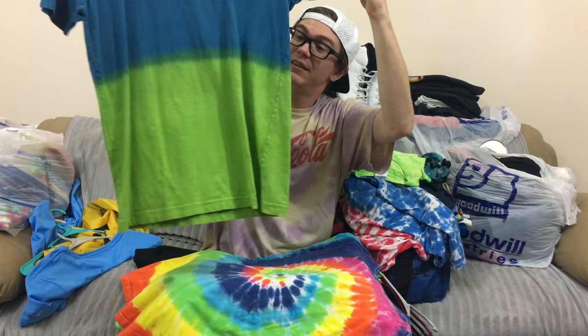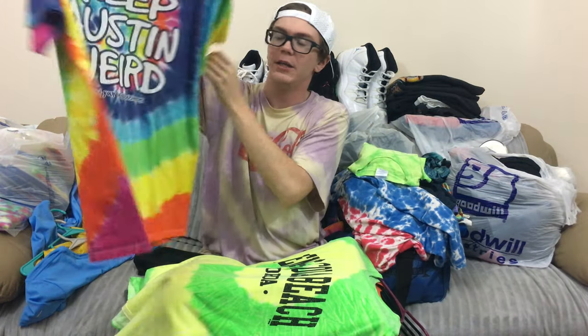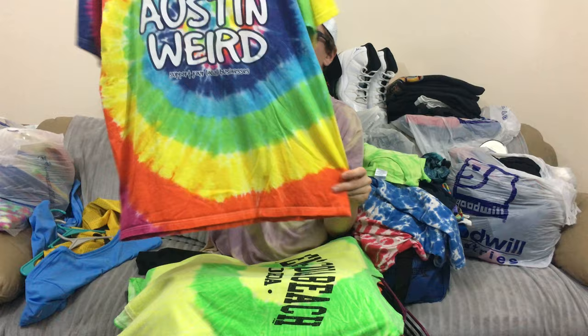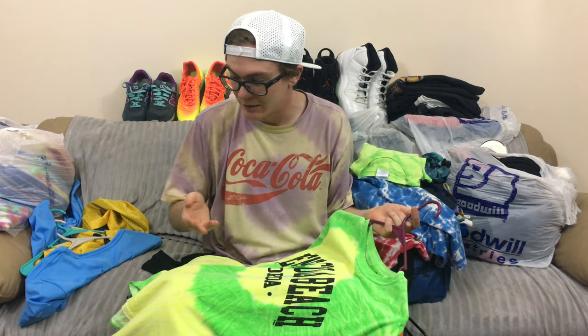We've got an Element Skateboarding dip dye tie-dye t-shirt. I really like this one. I'm a big fan of tie-dye. We've got a Keep Austin Weird. This is from Austin, Texas. I actually bought one of these when I was down in Austin visiting RTX and then found another one in the thrift. You can't go wrong. I paid $25 for that shirt in Austin. $1.99 for that shirt in Goodwill.